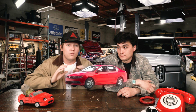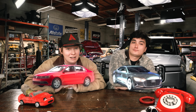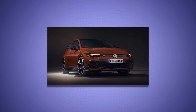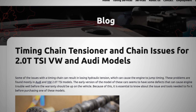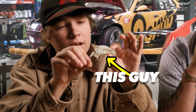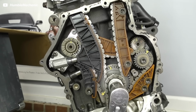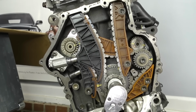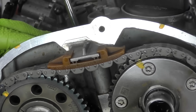Now, if you think that's bad, losing your entire engine is a lot worse. So if you own a 2008 to 2015 Volkswagen or Audi with a 1.8 or 2-liter TSI engine, you might want to pay attention. Cars with this engine, I'm talking about the GTIs, Jettas, Passats, Audi A4s, they all suffer from this same problem, and that's issues with the chain tensioner. This guy. So, the timing chain is responsible for synchronizing the rotation between the camshaft and the crankshaft. This timing needs to be very precise so that your valves open and close at the right time in relation to the movement of the piston.